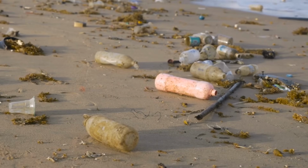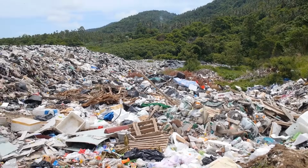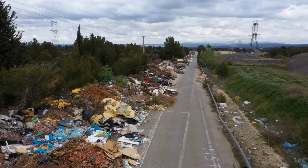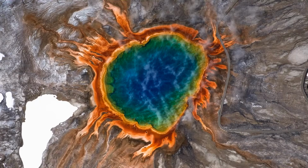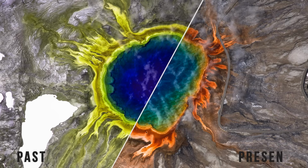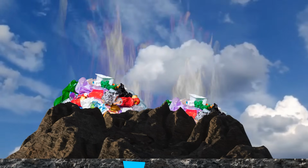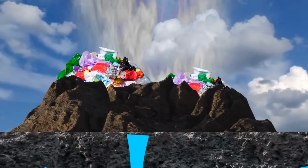But scientists believe that people and their activity may have influenced the colors of Yellowstone's hydrothermal features. For example, in the past, the temperatures in the Morning Glory pool used to be much higher than they are today. That's why its color was a deep blue. But trash has started to accumulate in the pool, and some of it clogged the vent.